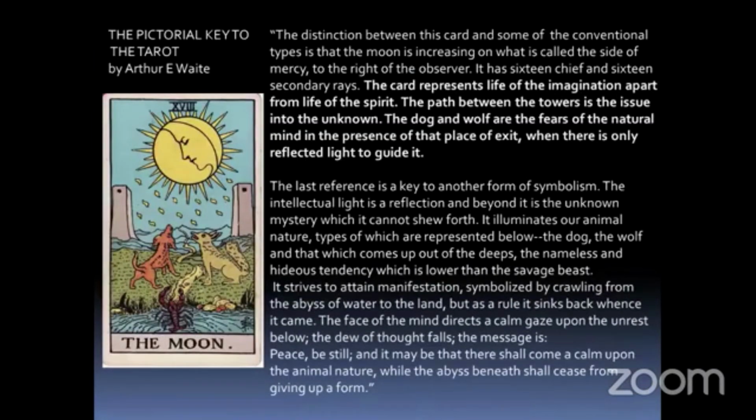So from The Pictorial Key to the Tarot, Arthur Waite writes that the distinction between this card and some of the conventional types is that the moon is increasing on what is called the side of mercy, to the right of the observer. It has 16 chief and 16 secondary rays. The card represents life of the imagination apart from life of the spirits. The path between the towers is the issue into the unknown. The dog and the wolf are the fears of the natural mind in the presence of that place of exit, when there is only reflected light to guide it. The last reference is a key to another form of symbolism.